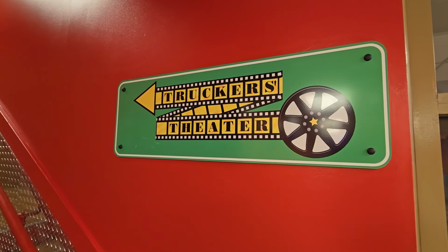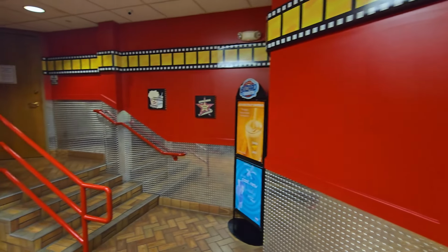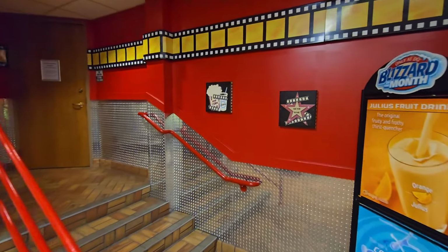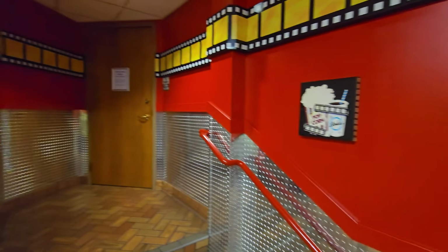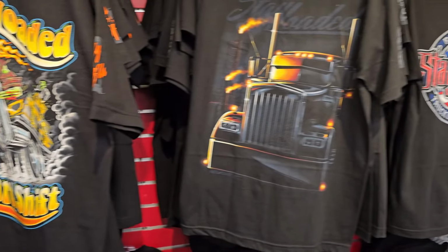Truckers Theater. Open from 11 to 11. You can sit here and watch movies. Kick back with a soda and some popcorn. A movie theater. Staying loaded.